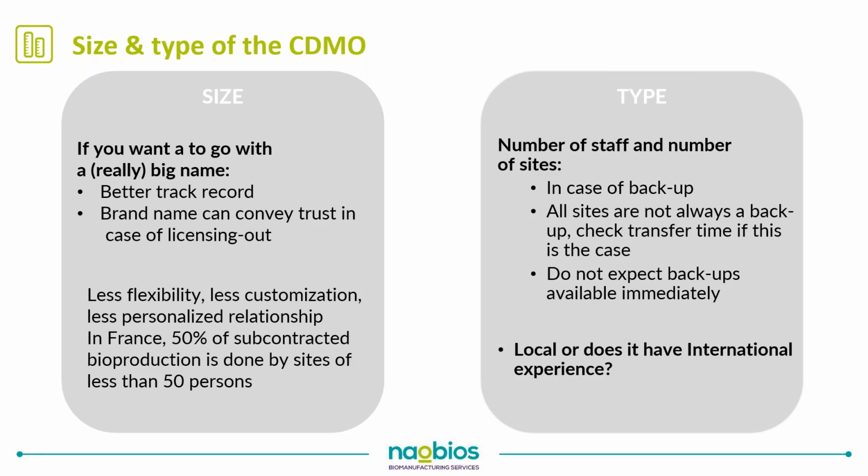So you'll also be looking at the CDMO's staff number and the number of sites they have, because you want to make sure that your project is going to be run smoothly and doesn't get into delay. So you want to see what your CDMO can offer in terms of backup. Here also, there are some practical limitations. Even if technically another site can be a backup of the main site, it's not always possible. This could be due to regulatory authorizations, capacity, and in any case, there will be time for transfer between the main site and the backup site. So in any case, do not expect backups to be available immediately. And you want to question yourself also, is the CDMO working locally or does it have international experience?